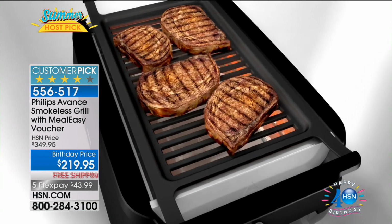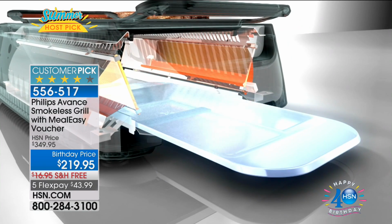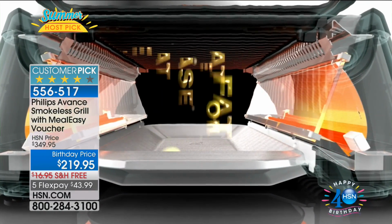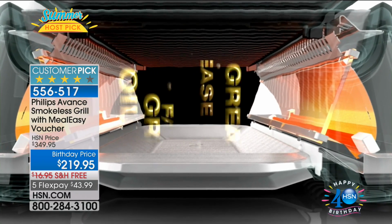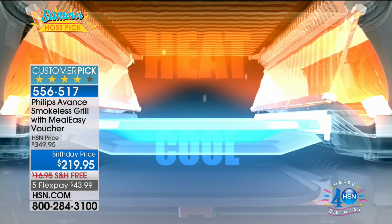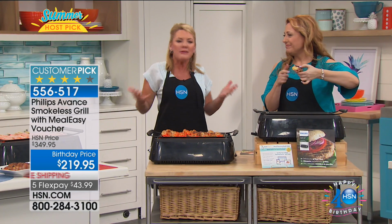However, what we also have is the cool tray on the bottom so that when things drip down on it, it doesn't smoke. So with 80% less smoke than anything you would grill outside, you can set this on your kitchen counter. Perfect for an apartment, perfect for city people. I mean, if you can't grill, you're missing out, right?